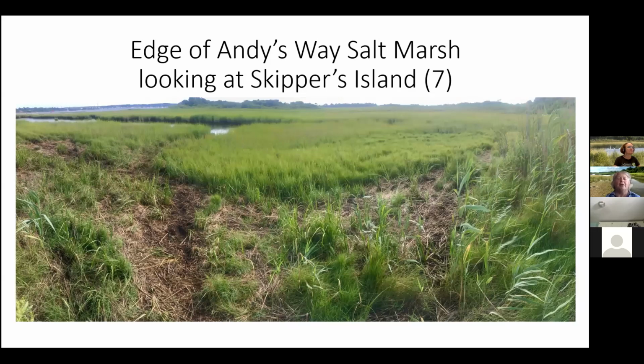And because we are in sort of the back corner of Andy's Way Marsh, you're looking at a perspective that you usually don't see. And this little headland is what's referred to as Skipper's Island. And we'll get a better vantage point that's more familiar a little bit later in the presentation, but that's what that is. That's Skipper's Island.